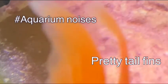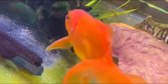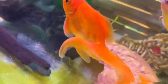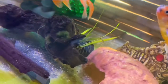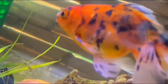Right, let's get to the part of Corydora versus goldfish. Goldfish will swallow Corydora if small enough. Corydora's fin gets stuck in goldfish's throat. Goldfish can get injured. 1 point Corydora. Next, goldfish spawn. Eggs fall everywhere. Corydora sees it as food. Corydora 1 point. Eggs gone.